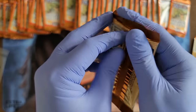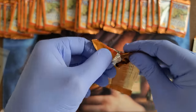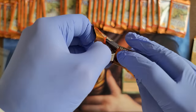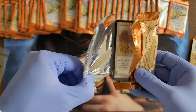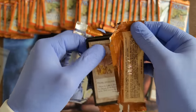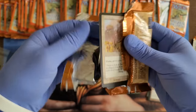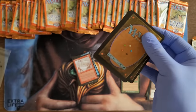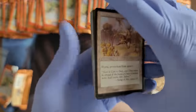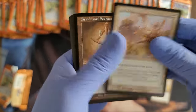Second pack. Oh, hot dogs. Taylor, good luck, man. Oh, my gosh. These packs are kind of funny to open, though. There we are. Just think. This entire box, all these packs, have been sitting on a shelf up until this very moment. How insane is that? Voice of Plenty.